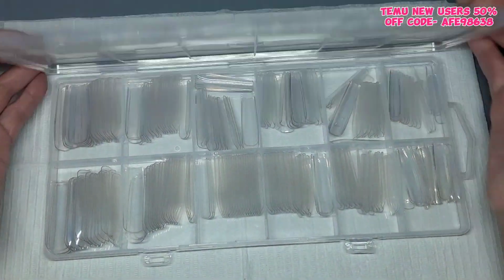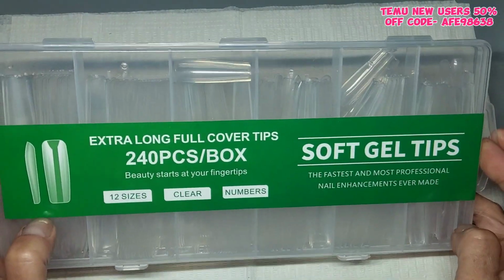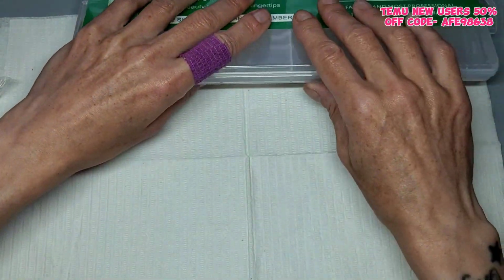But yeah, I really like the length of them and I really like the shape. 240 pieces as well. I'll leave the prices up of everything on the screen, guys, as well. So I'm really happy with those.